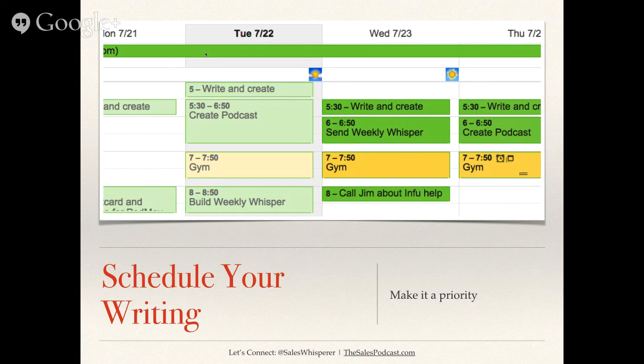I've got topics. I'm always updating, so I'm not staring at a blank screen like, what am I going to write about today? If I didn't finish something today, I'll edit it for tomorrow and save it, and I'll finish it up tomorrow. But you've got to schedule this stuff. It doesn't just happen by chance.